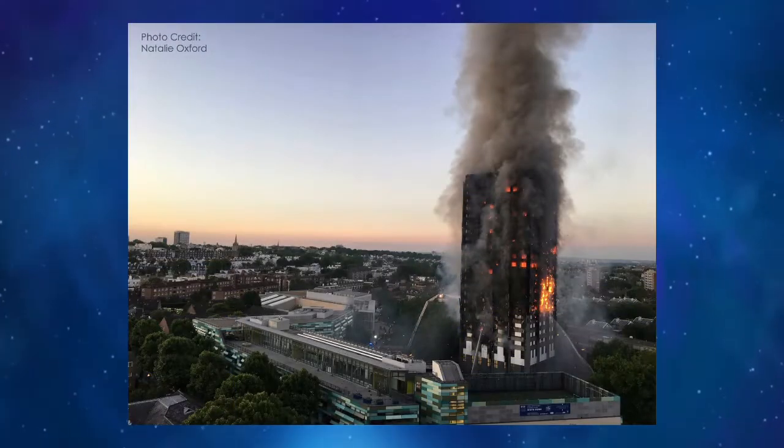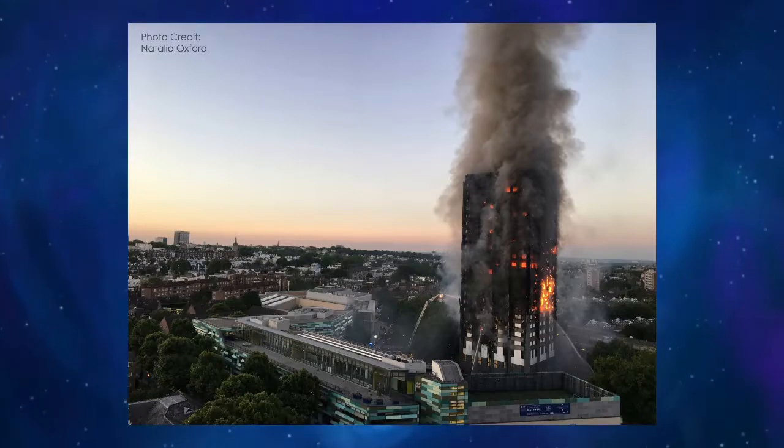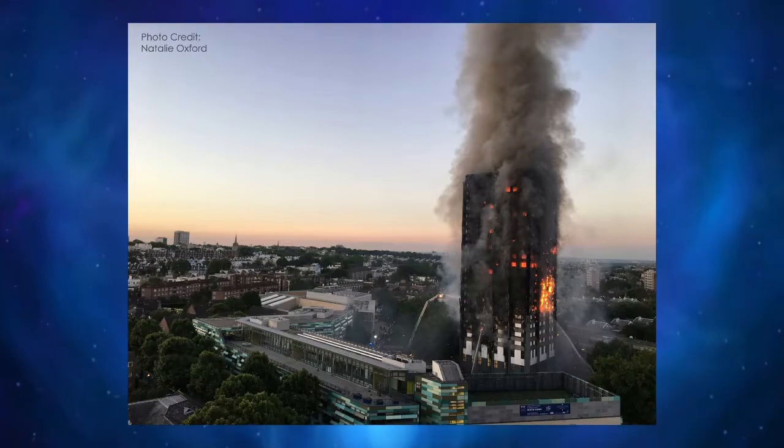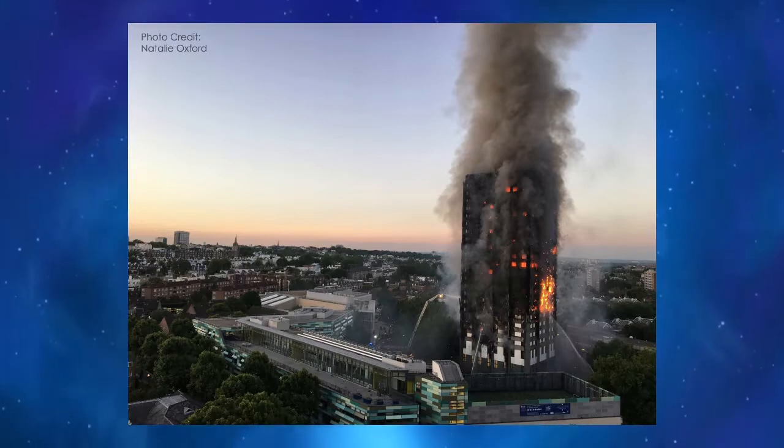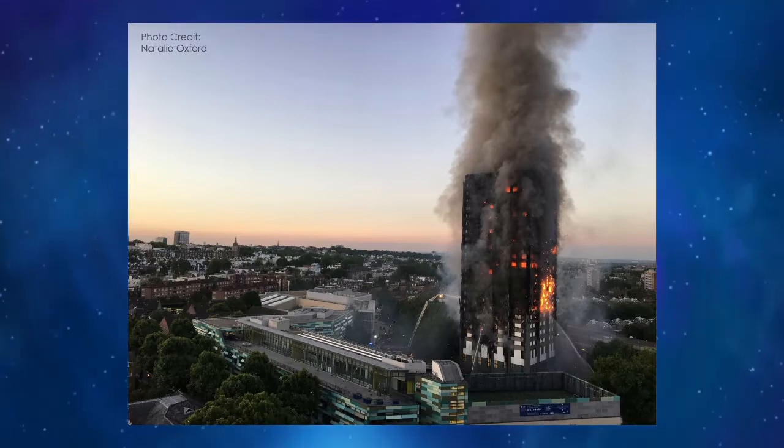The reason is because we know that flame or fire behaves very differently in open and in confined environments. So let me use a recent fire incident as an example. Can I have the first slide, please? What you see here is the Grenfell Tower fire in London in 2017. This fire killed 72 people, so it's very fatal.